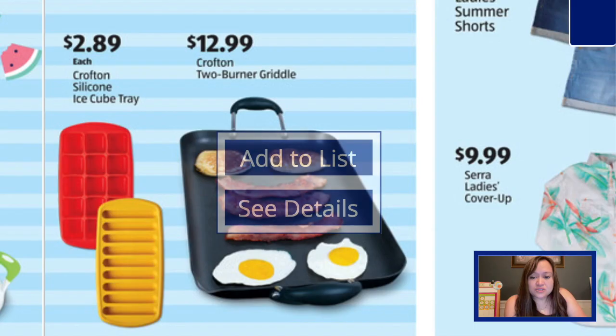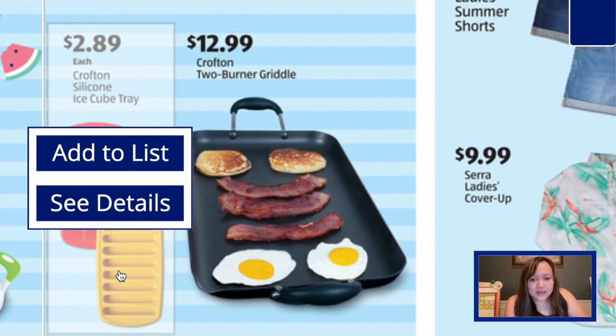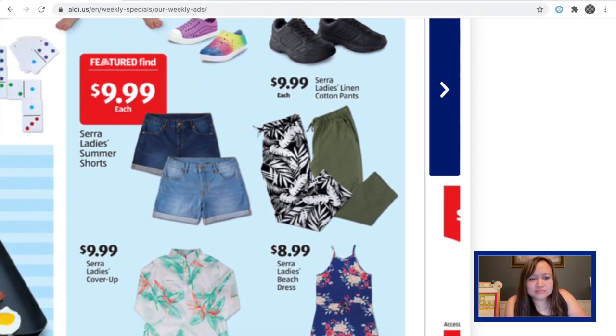No, okay. $2.89 for the Crofton silicone ice cube tray, and $12.99 for this Crofton 2-burner griddle. Okay, and we have some clothing.